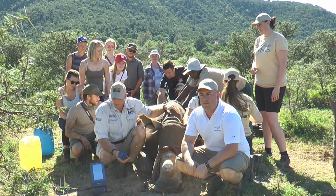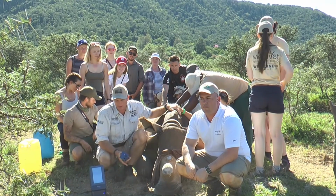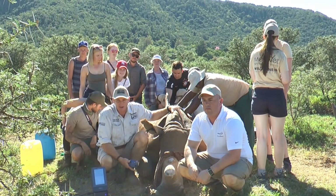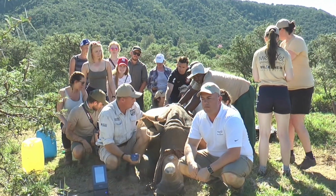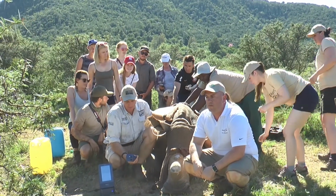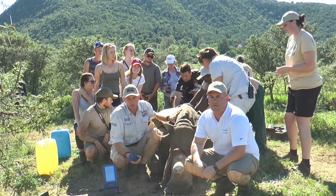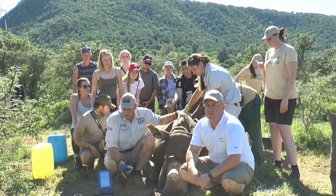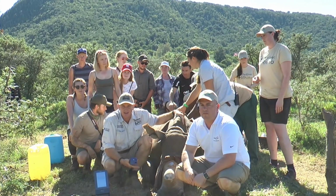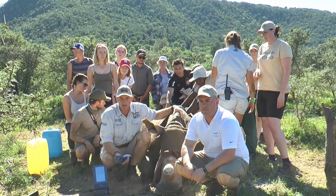So today what is special is that for the first time we are able to bring blood machines to the side of these rhino and actually test their blood while they're lying here. We are hoping he's completely healthy, but we need to learn more about these animals while we can, so that when they are in trouble, like Tundi and Temba were, we can actually bring machines to their side and test instead of waiting a day and a half to get results as we have in the past.